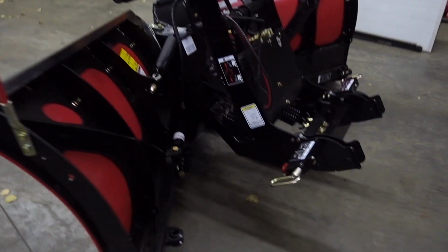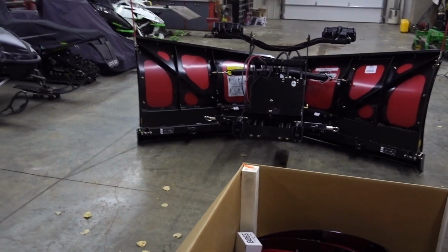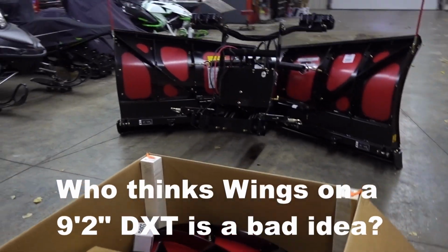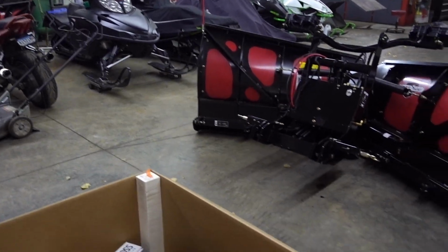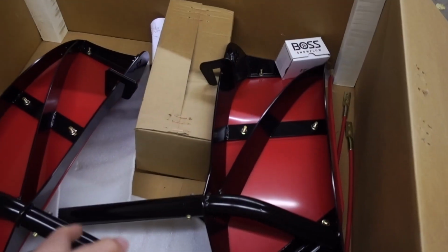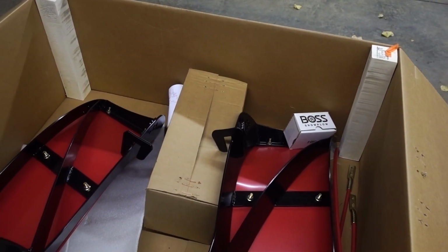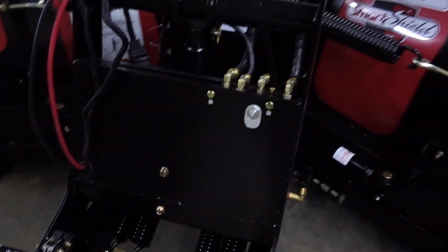So with that said, we are going to start piecing together these wings. And we're going to be talking a little bit more about this plow, why I went with it. Did a lot of decision making here, been looking at them since August, and why I ended up choosing the DXT over the VXT, why I went with poly over steel or stainless steel, and things like that. And we're going to be talking about how easy it is to set these wings up, put them on. And I'm kind of curious, I kind of want to weigh them and see what they weigh, just so everyone knows. But looks like not a lot has really changed since the older.